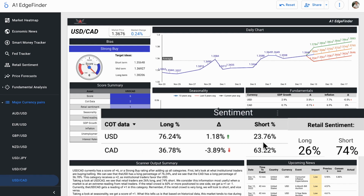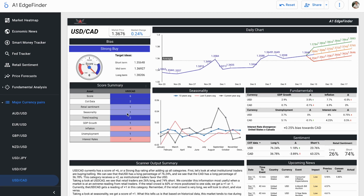Institutional traders favored short on the Canadian dollar, 63.22% short and 36.78% long. And retail traders overall 74% short on the pair as a whole, 26% long. Our seasonality is a score of +1.